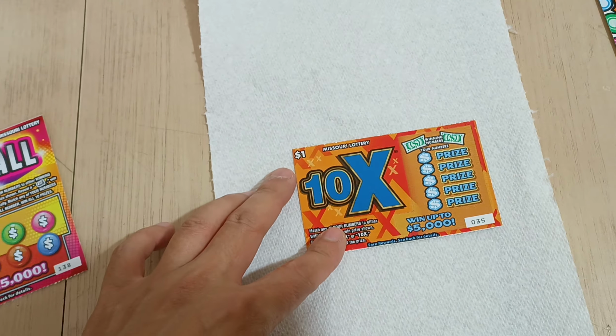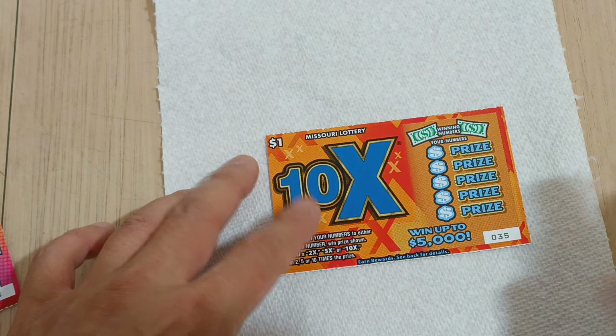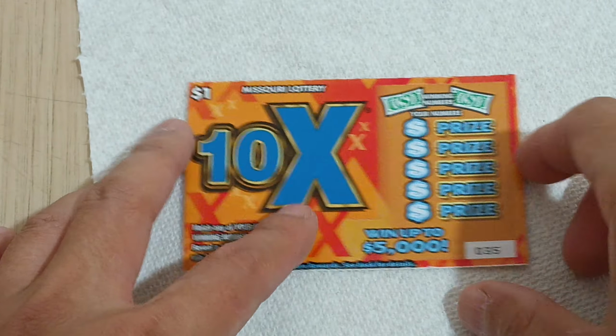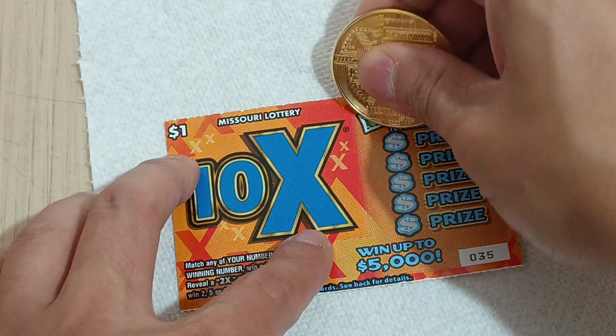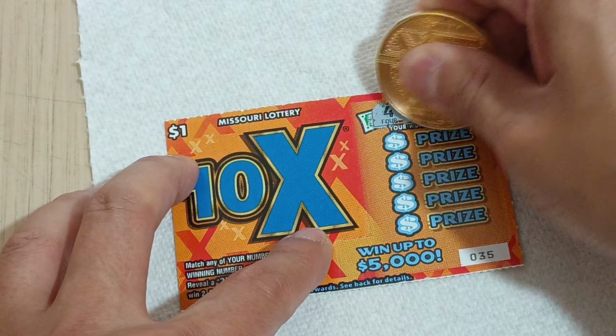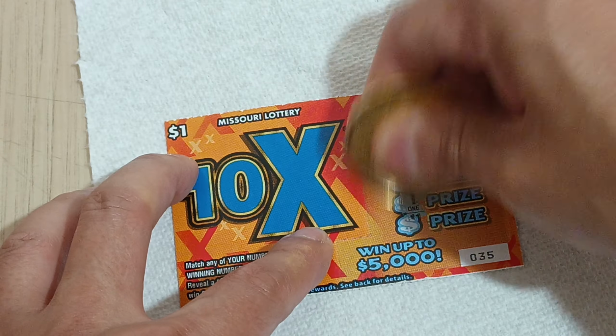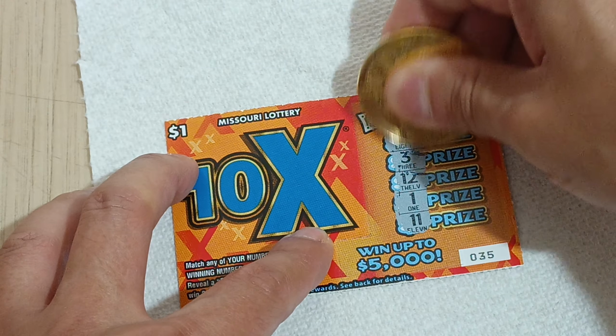So let me just zoom up a little bit for this because it is kind of small here. Let me get a little closer there. Looks pretty good. So here we go. 4 and 14. So 8, 3, 12, 11, and 1.